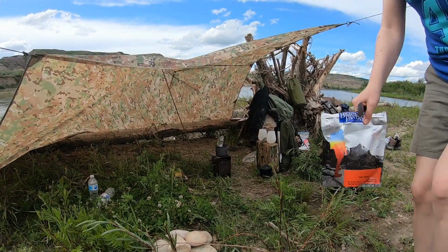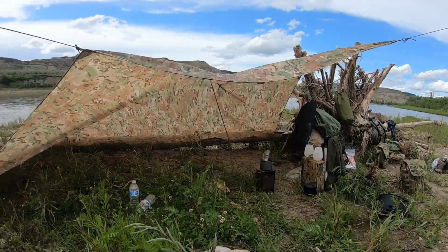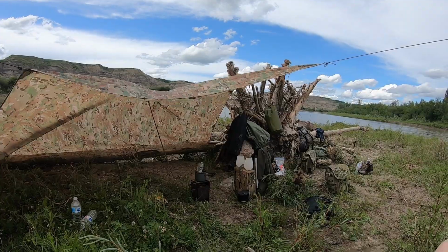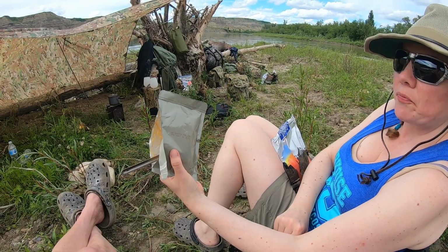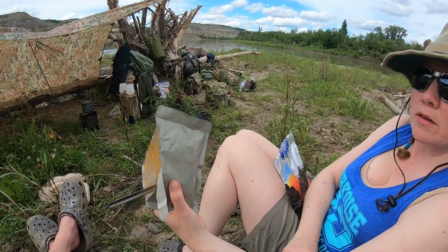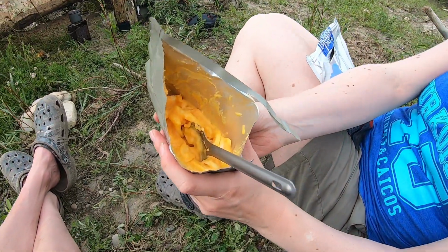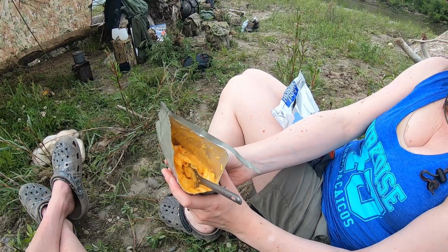Wind's died down a bit, but we're ready for more of it. And if it rains, we're going under there. But I think it might be a nice night, so we'll see. So Heather's eating an MRE. This is quite the potatoes au gratin. Cheesy. She says it's pretty good. Yep.